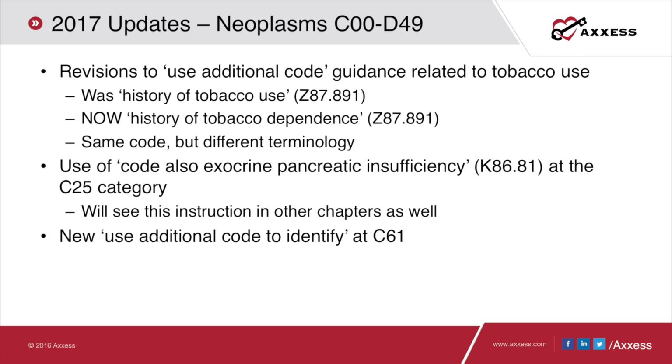So it's the same code, but a little different terminology that you'll notice between the two code sets in the guidance. You also will see the use of code also exocrine pancreatic insufficiency, which is a new code at K86.81 at that C25 category. And you're going to see this instruction at other chapters as well. But it's interesting to see that they've added that.